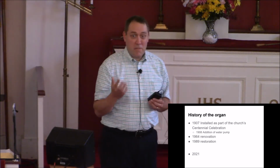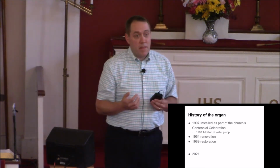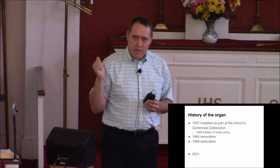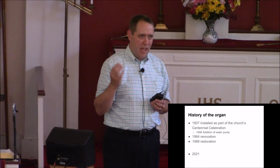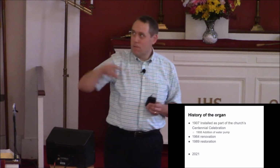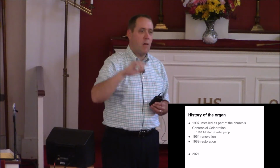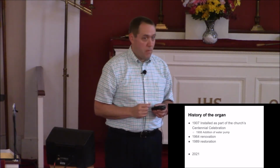And then several folks with us today were part of the work in the 80s that involved re-padding and re-felting. Everything in this instrument is mechanical except for the air. I push a key, levers go through the whole thing, ultimately opening a hole that lets air through a pipe. It's all mechanical, and men of the church in the 1980s did a lot of that work.